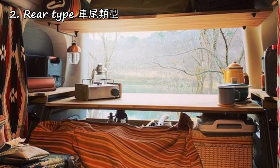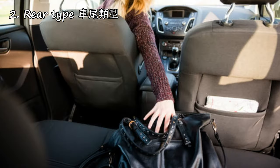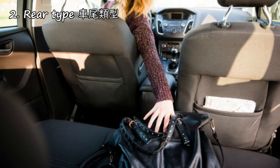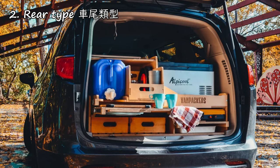2. Rear type. Similar to the previous type, this layout maximizes the central activity area, but the difference lies in placing the cabinets at the rear of the vehicle. This setup allows easy access to the driver's seat or items without obstructing the side door entry and exit. When the rear door is open, equipment placed at the back can be accessed externally as well.